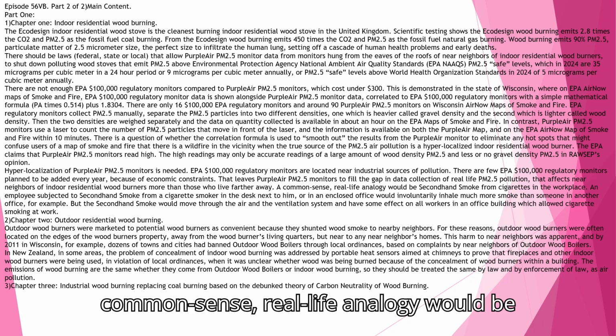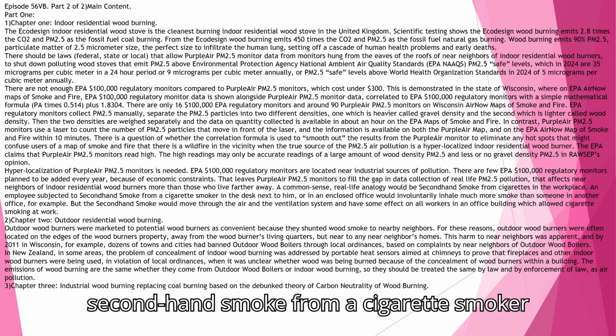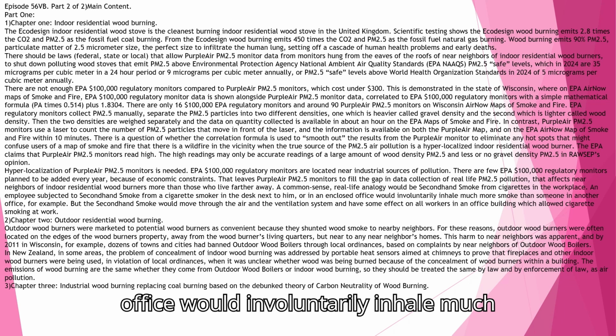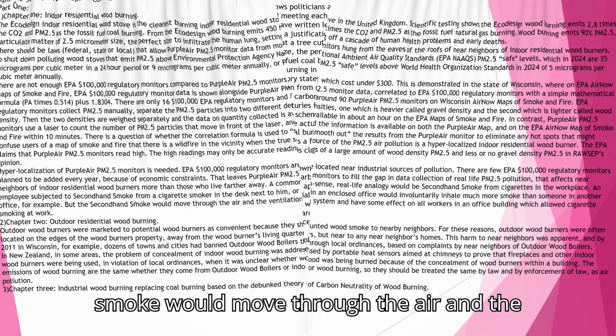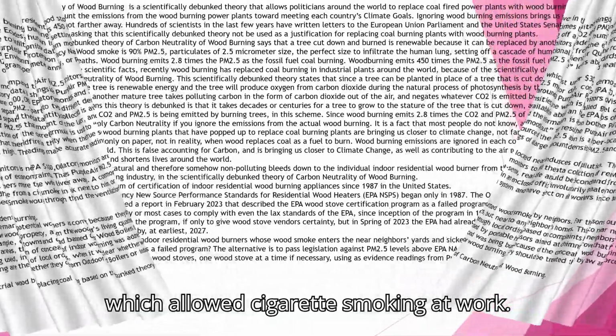A common-sense, real-life analogy would be secondhand smoke from cigarettes in the workplace. An employee subjected to secondhand smoke from a cigarette smoker in the desk next to him or in an enclosed office would involuntarily inhale much more smoke than someone in another office, for example. But the secondhand smoke would move through the air and the ventilation system and have some effect on all workers in an office building which allowed cigarette smoking at work.